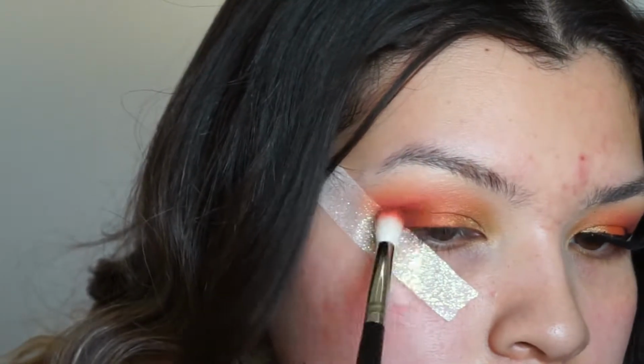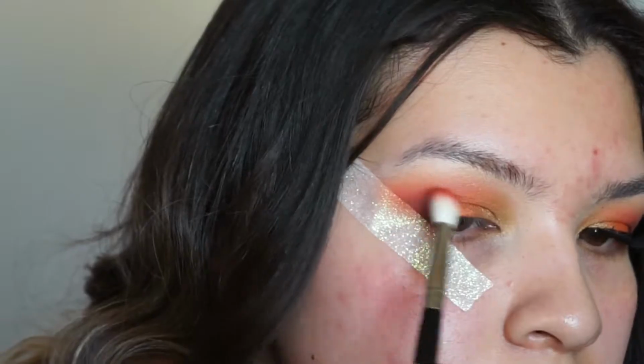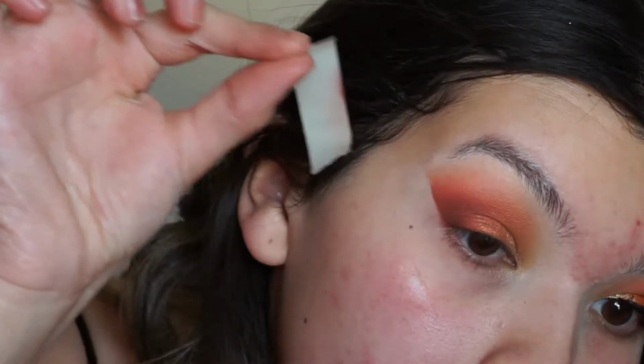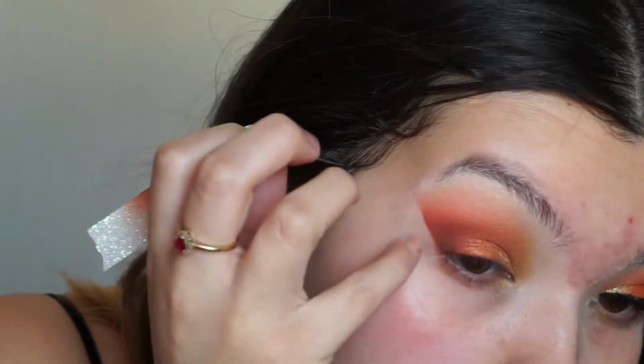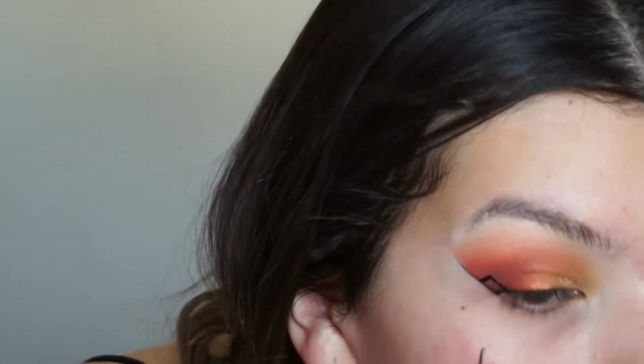And again, I'm just deepening up the outer area, blending things, making everything just go nice and seamless, sort of like a sunset. And then once I take off the washi tape, you guys can see just how it was kind of irritating because one went up and then one went out, but just see all the different transition area on the eye.